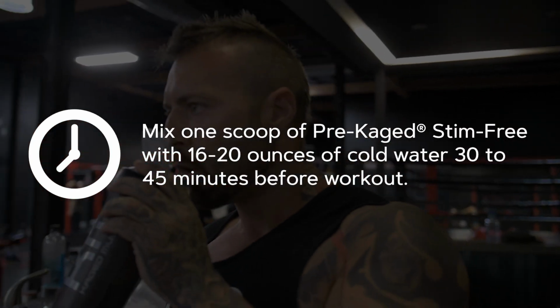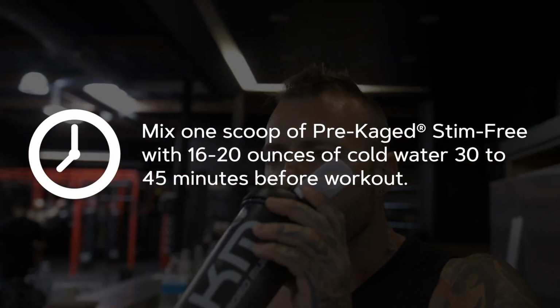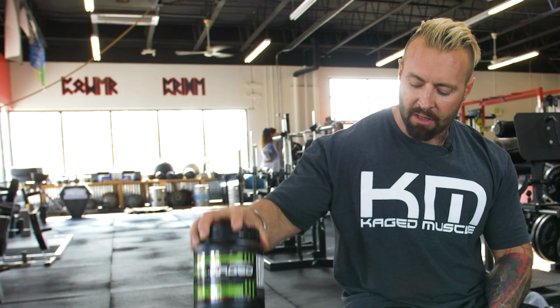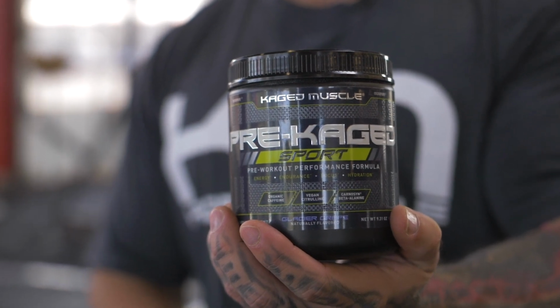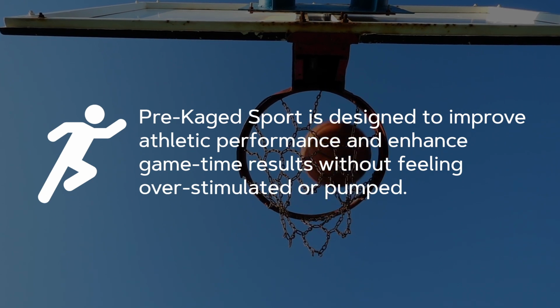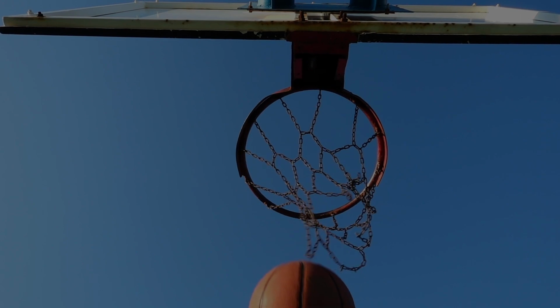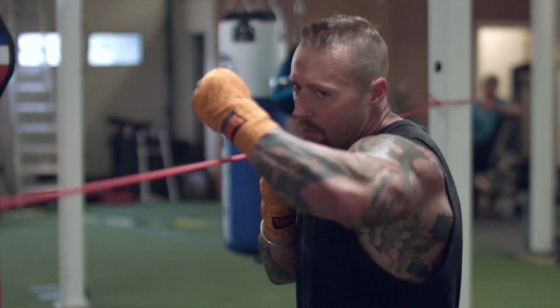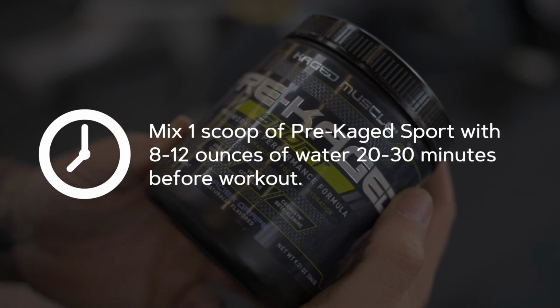Some people like to have caffeine breaks. Some people like to train in the evening. That is the one for you, okay? And then we have pre-caged sport. So for those of you that are participating in endurance sports, maybe games like football, basketball, baseball, or doing MMA, or maybe CrossFit, or anything like that, pre-caged sport is designed specifically for you.